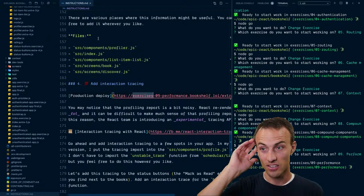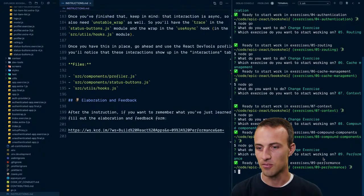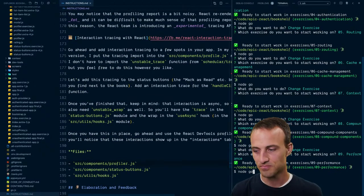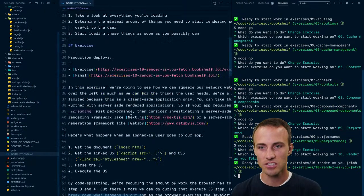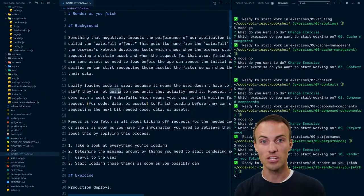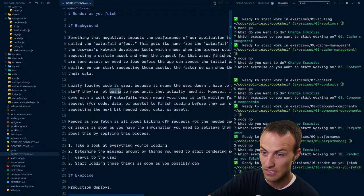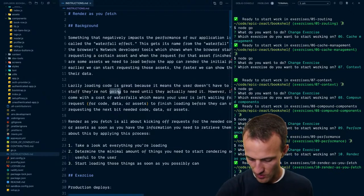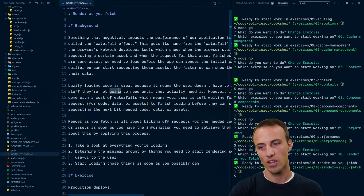And that data goes along with the production performance monitoring, which we get into with the profiler and stuff. It's pretty cool. Okay, cool. So then render as you fetch. So this is actually an additional performance enhancement where we preload the user's data as soon as the application comes along. Because this is a client-side application, we need to wait until we get all the code before we can go get the user's data.